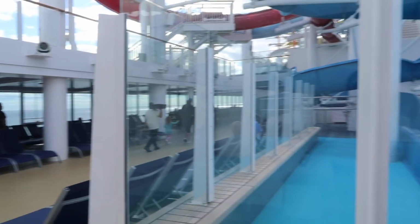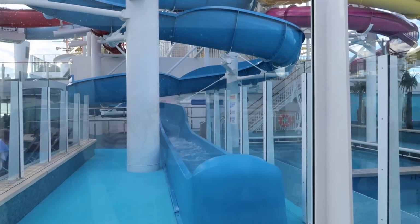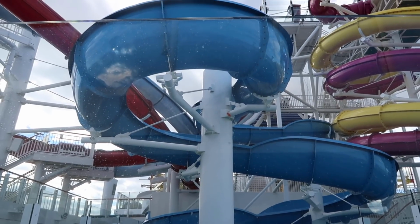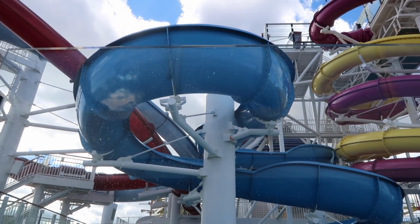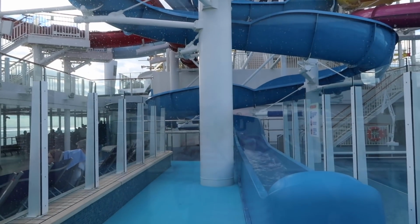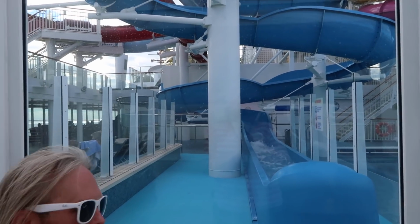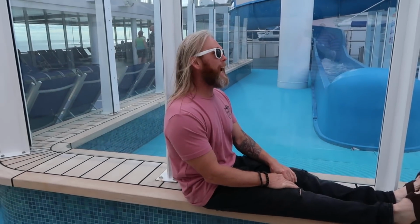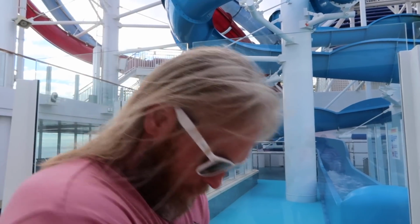Yeah, the open air blue water slide. I think this is my favorite slide. It's the open air slide. It goes pretty darn fast, and you come out here. This one you can sit up, you know, like this. You go down, so like, yay, it's so cool, man. The other ones, forget about it. There ain't none of that.